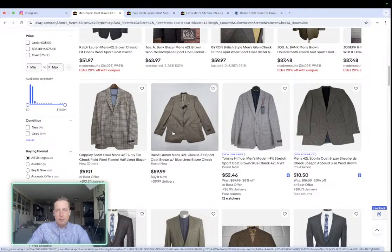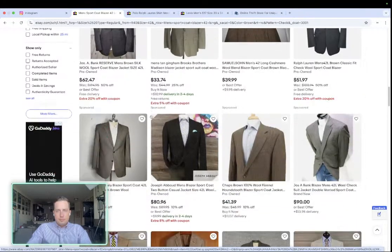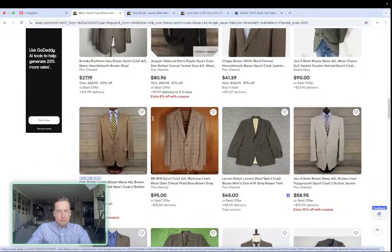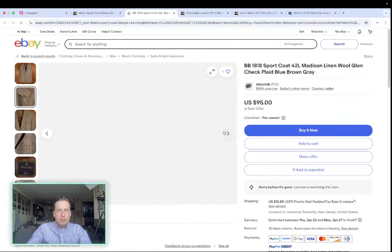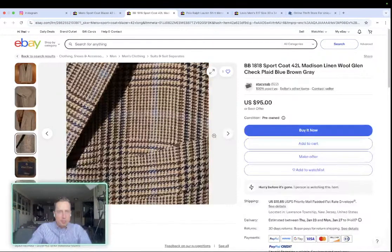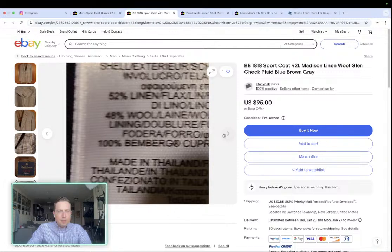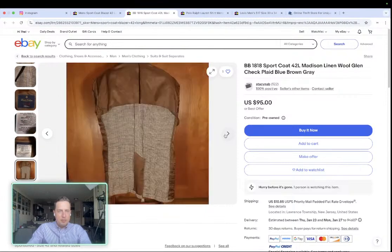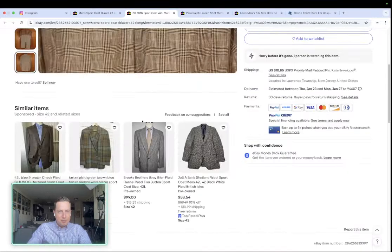Copley. I've never heard of that brand. Maybe they're good. Ah, here we go. This might be a winner. I might go ahead and buy that just for myself. I like that a lot. 42, 52% linen, 48% wool. Pretty good. 42 long. The only issue I see is it does have a single vent back.